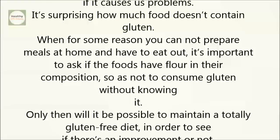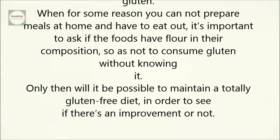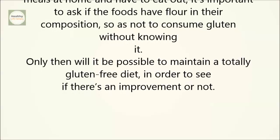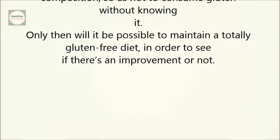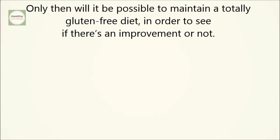It's surprising how much food doesn't contain gluten. When for some reason you cannot prepare meals at home and have to eat out, it's important to ask if the foods have flour in their composition so as not to consume gluten without knowing it. Only then will it be possible to maintain a totally gluten-free diet in order to see if there's an improvement or not.